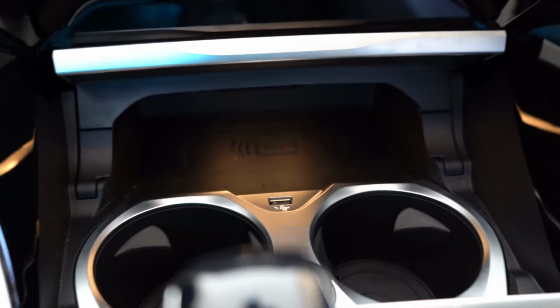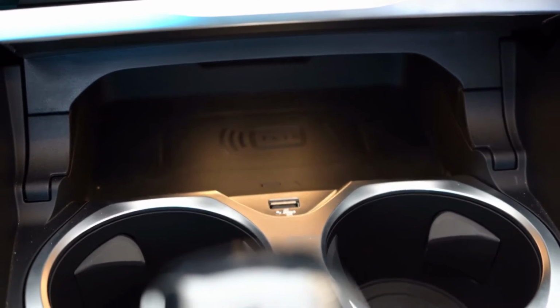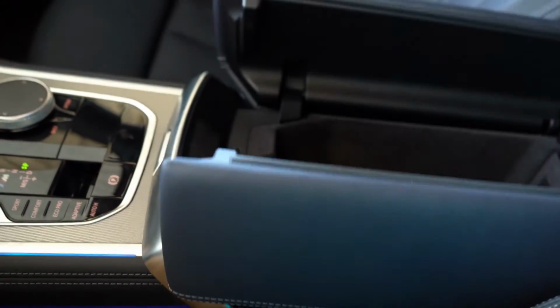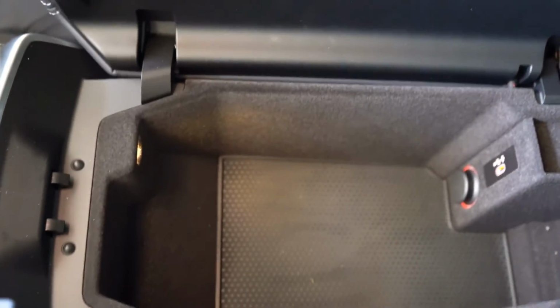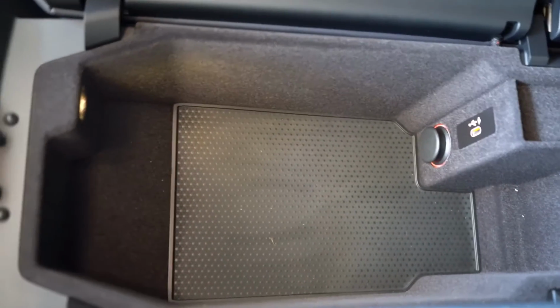There's also a USB charging port, 12-volt power outlet. Again, 2 cup holders. Just behind the shifter, you have an electronic parking brake. And within that center armrest that is heated again, you will find a rubberized bottom so things don't slide around as much. Another 12-volt power outlet and a phone charger as well in there. So that is pretty cool too.